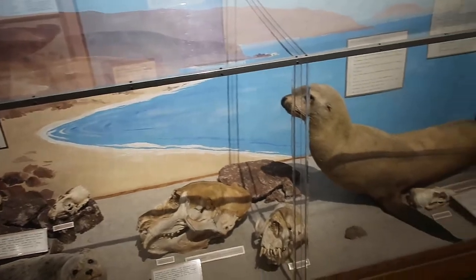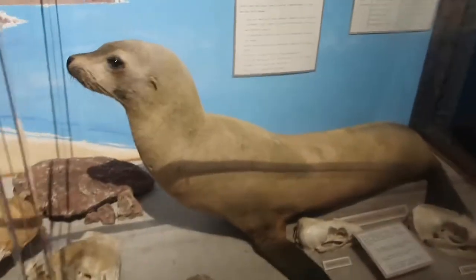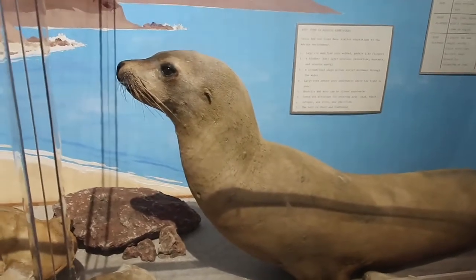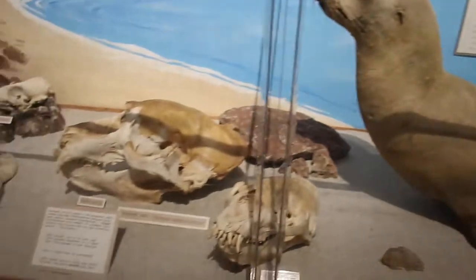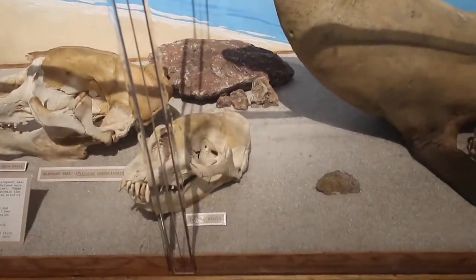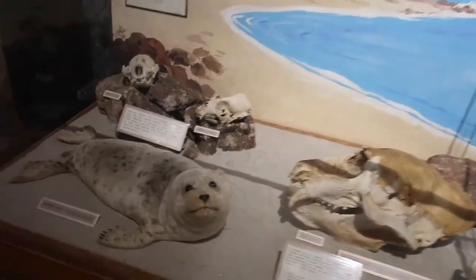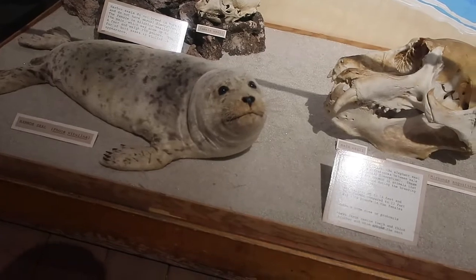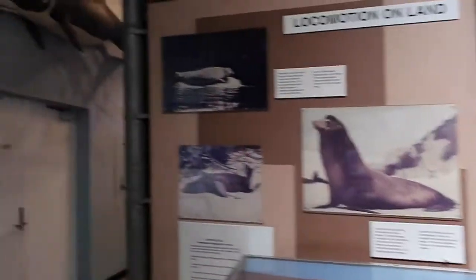On locomotion land, this is basically what a seal looks like. Like, I hate staring at these because then I think they're gonna move and scare the living daylights out of me. But yeah, this is basically the male skull and the female skull of a seal. So much bigger, as you guys can tell. This is a baby seal. This is a harbor seal, sorry. I'm learning just the way you guys are.